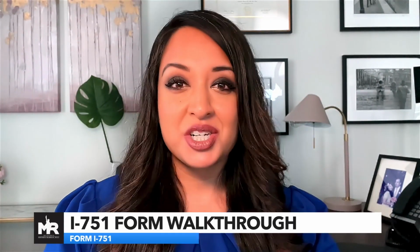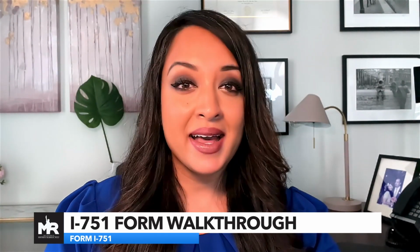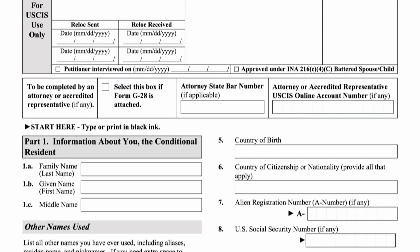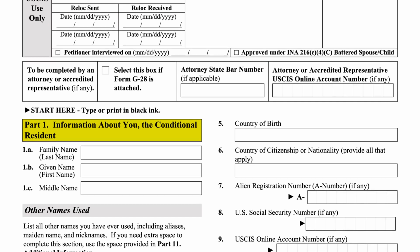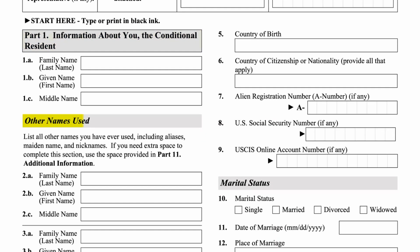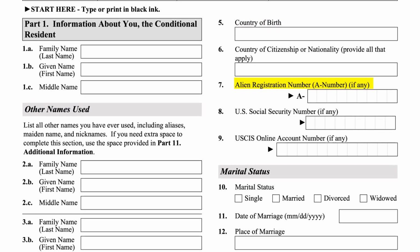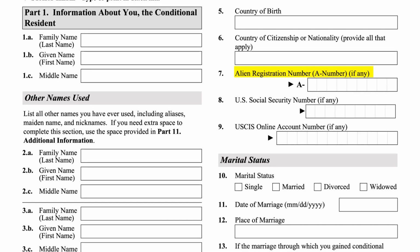As with any immigration application, you must make sure you fill out the application in its entirety and with correct and up-to-date information. Small errors may cause delays or problems for you down the road. Part 1 of this form requests basic information about you, including your current legal name and any other names you have previously used, your date and country of birth, your alien registration number or A number. You can find this number directly on your conditional resident card.